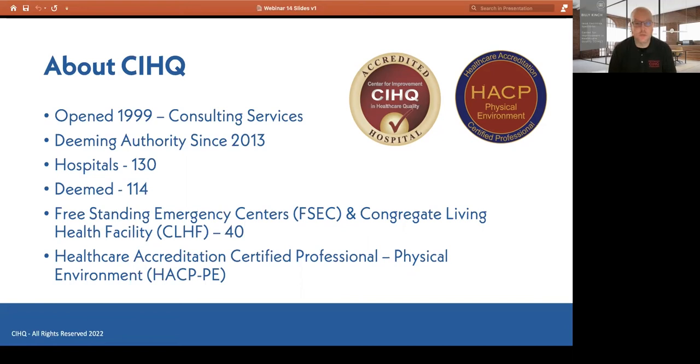We still are the new kids on the block, but we are one of the 4 accrediting organizations having deeming authority for hospitals. We currently accredit 130 hospitals all over the country, steadily increasing every month. Out of those 130, 114 use us for deeming status. We also accredit some freestanding emergency centers and congregate living healthcare facilities, and we have approximately 40 of those also around the country.